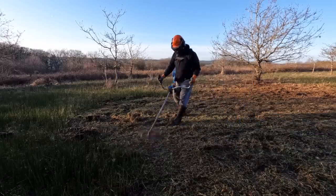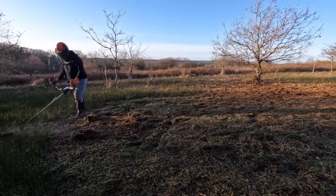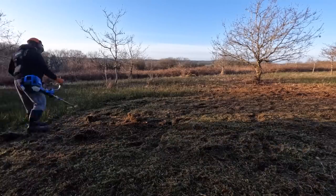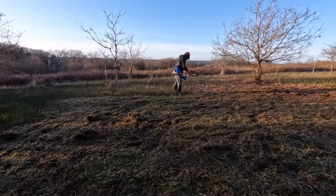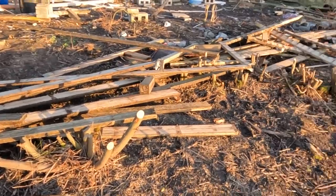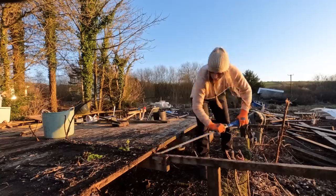As our trailer was full with wood recycling, we decided to crack on with another job in the afternoon. So I started working on strimming the back of our field. So while John's been strimming just behind me there, I've been ripping up all the decking boards and I'm nearly done. I'll show you what I've done. I'm just going to finish this bit here, but it's so satisfying.